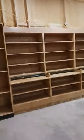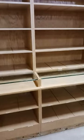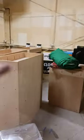We've spent some time cleaning up all the labels that used to be on them, remounting them, cleaning the glass. I've got some strips to add down at the bottom there. But this is going to be in the back of our videos. We've still got some more that have to be stacked up.